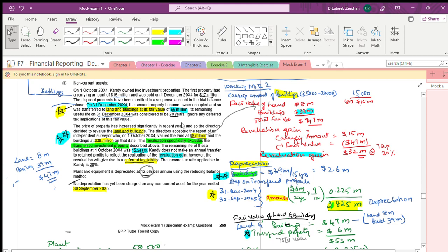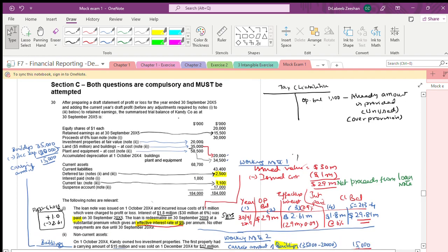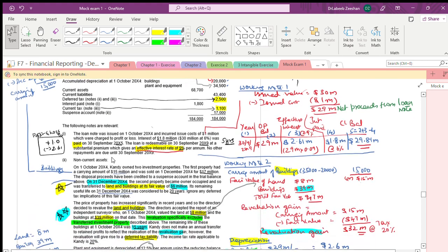Now, these disposals have been credited to the trial balance, and the second property became owner occupied and was transferred at a fair value of how much? 5 million. Is it right? Any information for the second property? What is the value of the land? 5 million.